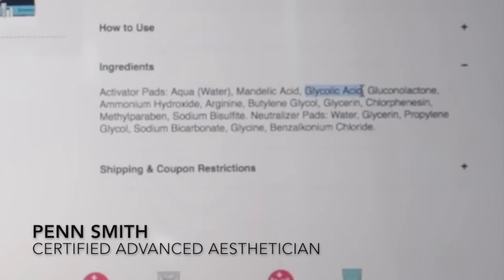Now, of course, we all know about glycolic acid, the smallest molecule in the alpha hydroxy acids. So that's kind of a cool combo. You've got this large molecule and the small molecule, so you're going to get kind of a dual exfoliation that way. It also has glycerin in the activator pad, which is a humectant. So that's going to keep that peel a little bit more gentle.